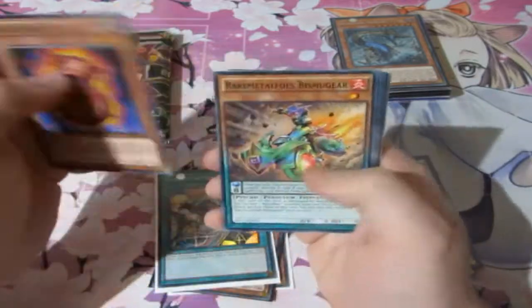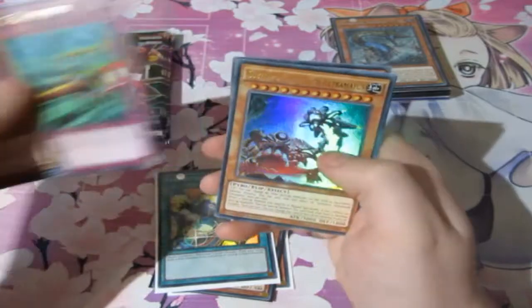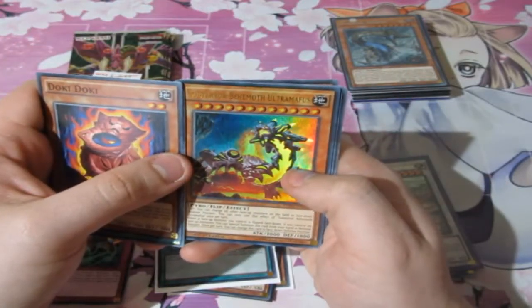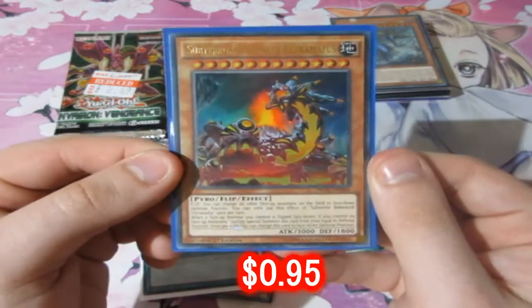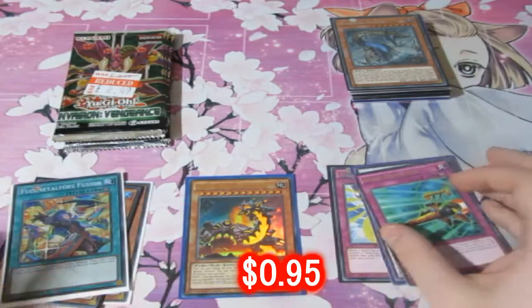We have Doki Doki, no surprise there. Space Direction, and nice! We got an ultra rare, we got Subterra Behemoth Ultimathus. Nice looking card, love it. We'll sleeve that up in a second, and we'll see what the price of that card is. Dobbsy, future Dobbs, please tell me how much is this card worth, please. Thank you! We'll put that to the side because it's an ultra rare in a secret pile, so we know that they're worth something.